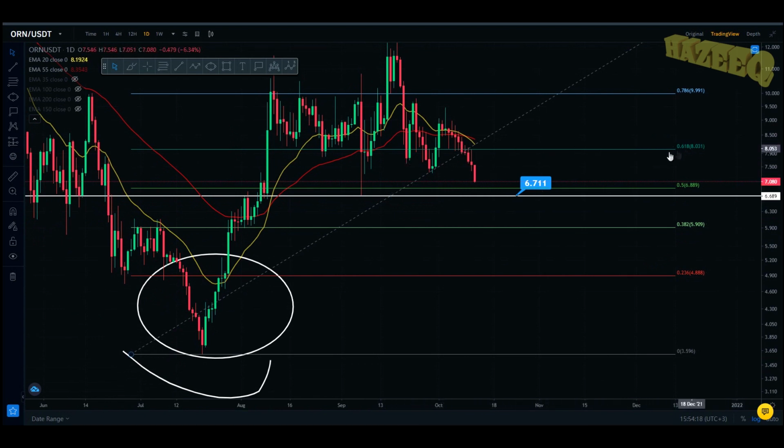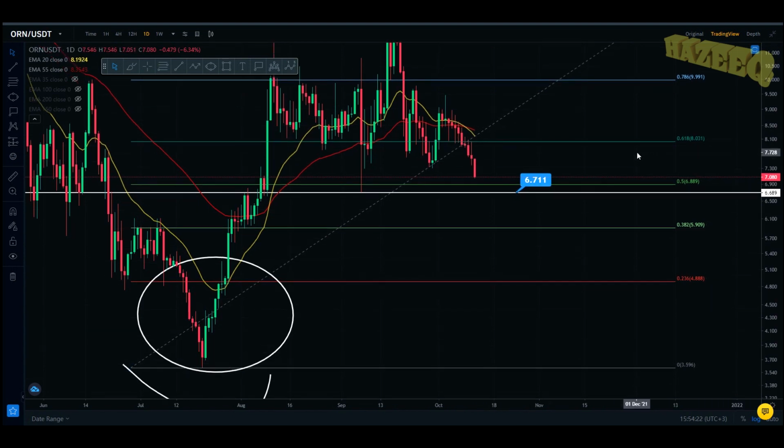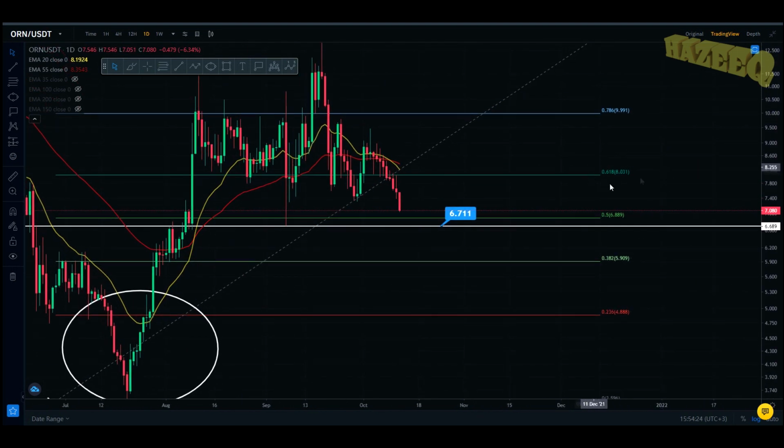Obviously, we lost this 618, which is bearish in my opinion. I wish we could have held that, obviously, because that's a golden ratio. So now when we're going to be coming back up, we're going to test that as resistance, and we're going to get rejected perhaps. Hopefully that doesn't happen, but we'll see.